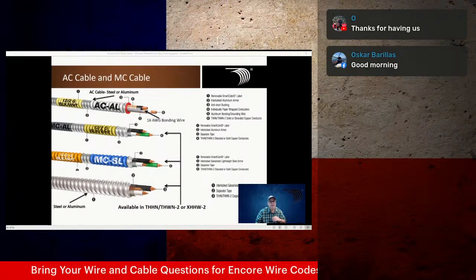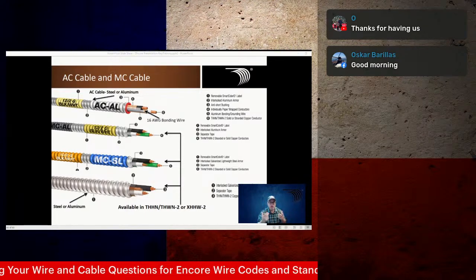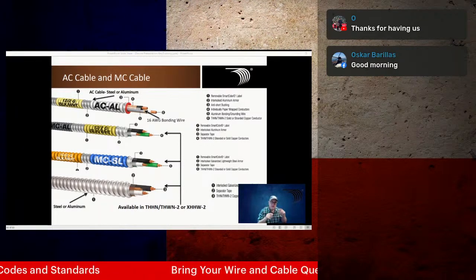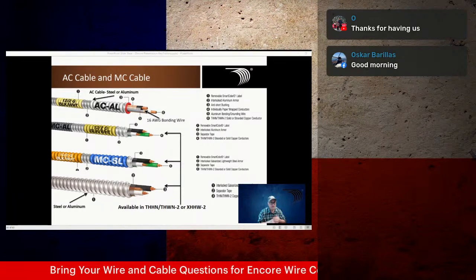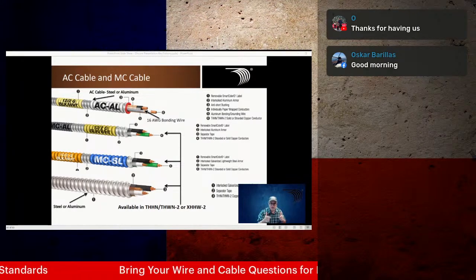Of course, we have MC and AC products. As you can see, the very top one is our AC products. They do require an anti-short bushing. The MC products do not, as you know, or should know. So we make AC products, and those little labels you see there, that's for the smaller sizes, the 10s, the 14s, the 12s, all that. Those tell you what's inside of the product, tells you what type of armor it is.